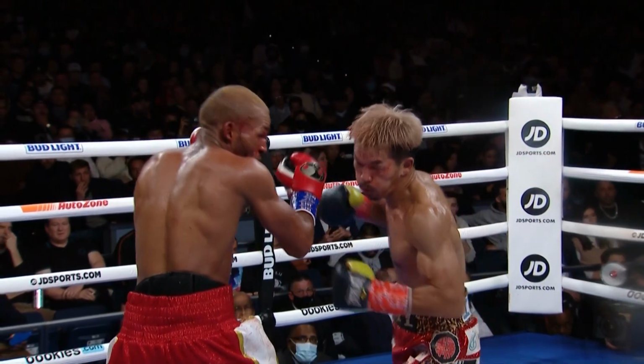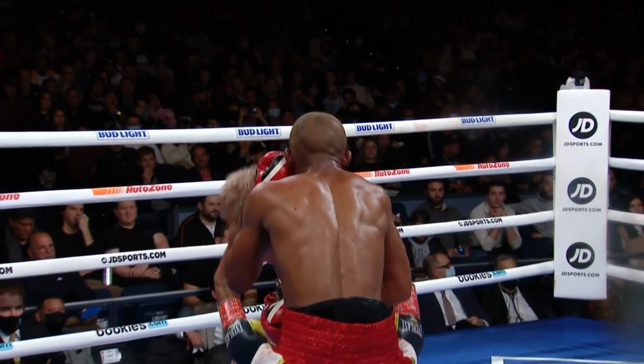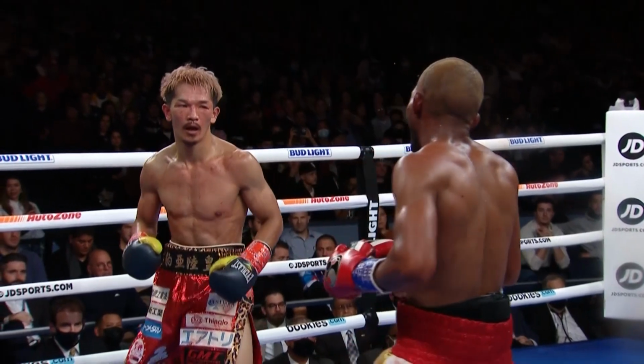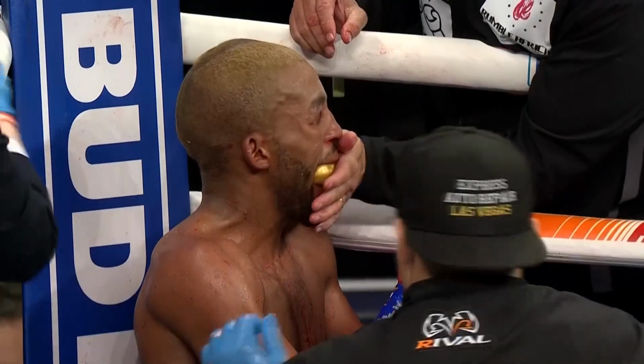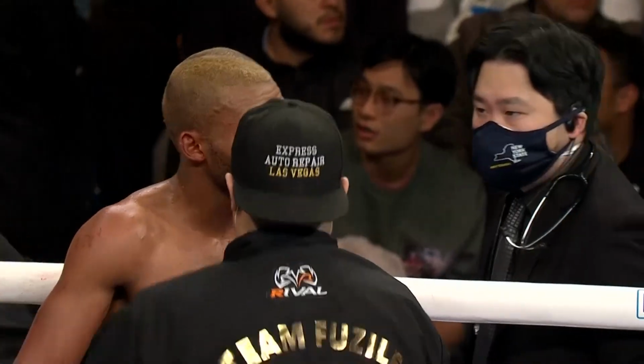And this is the cut right here, another head clash. And that's what we are expected to see from fights from Kenichi Ogawa, but they're not on purpose. These are inadvertent head clashes by a southpaw and a right-hander, and that's exactly what you see. You step on feet and you headbutt.